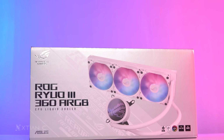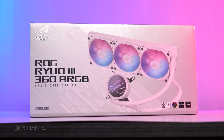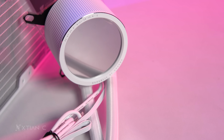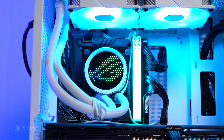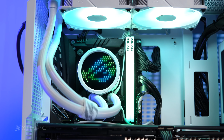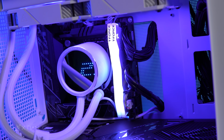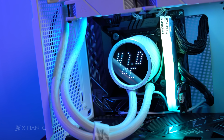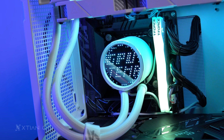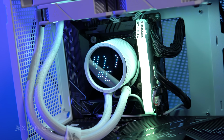For our CPU cooler, we'll be cooling the Core i7 chip with the ROG Strix Ryuo 3 360 ARGB White. Gustong-gusto ko yung slimmer bezels niya, unlike most AIO blocks with displays. Kaya mas mukhang premium. And the mini LED array, which they call the Anime Matrix LED Display, where you can show custom effects and animations and even some core system parameters like CPU temps and usage for example. Though hindi nga lang siya full LCD display unlike the ROG Ryo Gen 2.